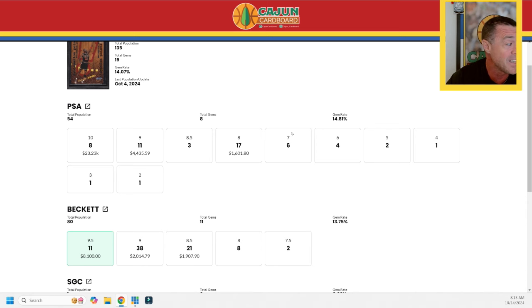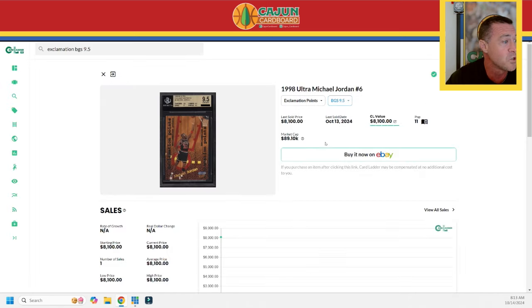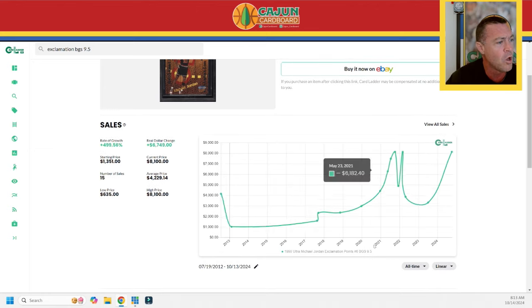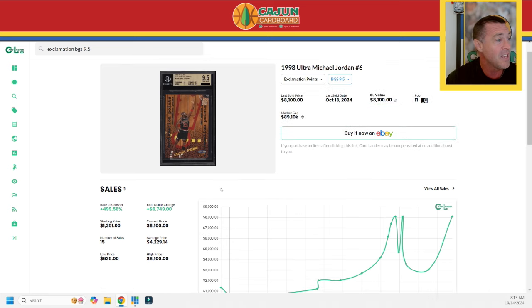There's only 8 PSA 10s. The PSA 10 looks about a $23,000 card. This one sold for $8,000. It's only sold once over the last year. What about all time? Is it a record? High price ever, $8,100. Another Jordan record broken. This is the BGS 9.5, exclamation points.